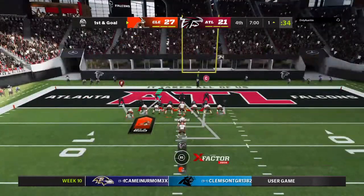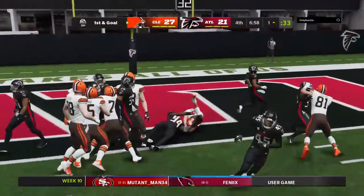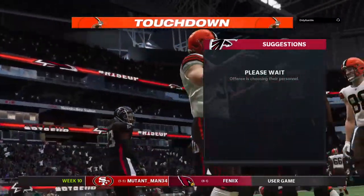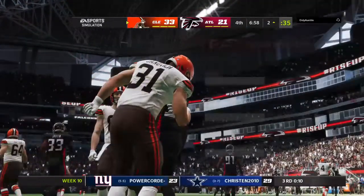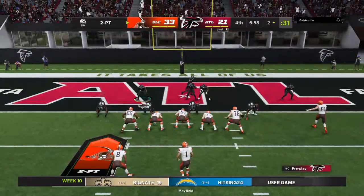So 1st and goal, 6 points here would go a long way toward wrapping this one up. And he's in. Touchdown, Browns. Andy Janovich, his 4th touchdown on the year. And the Browns are looking to make it 2 straight as they add on to this 4th quarter lead.